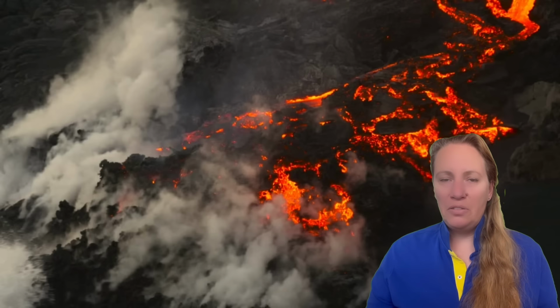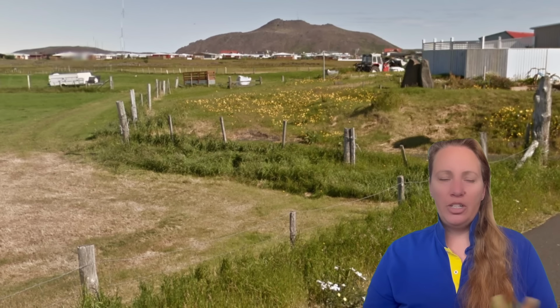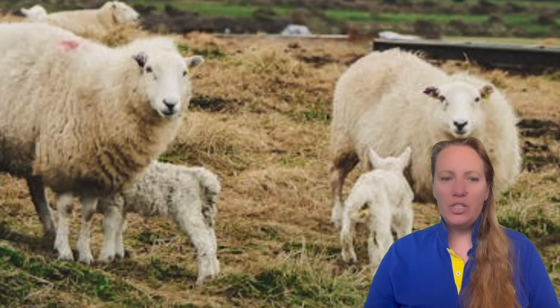Of course, the farmer says, well, not everyone can afford to rent another place for their sheep. And it's not good for the sheep to be in turmoil all the time. So that's why the farmers choose to leave them in Grindavik. And he says many farmers who had to transport their sheep back and forth have lost their babies because of that. Of course, it's a lot of stress. And then the farmers are losing money, of course.